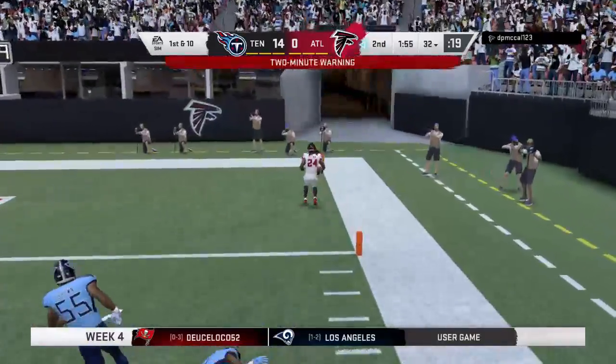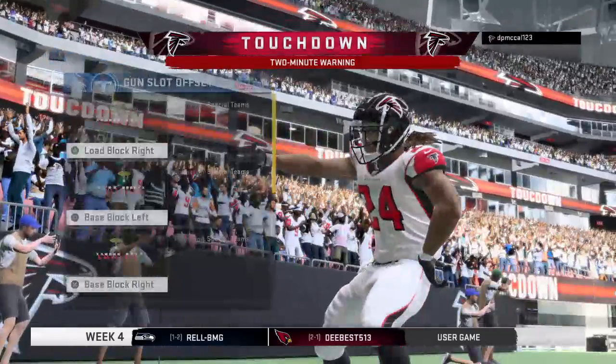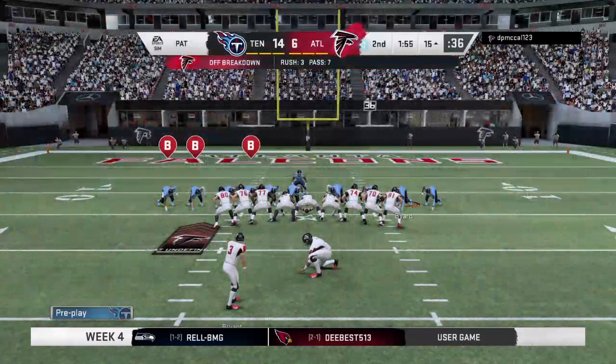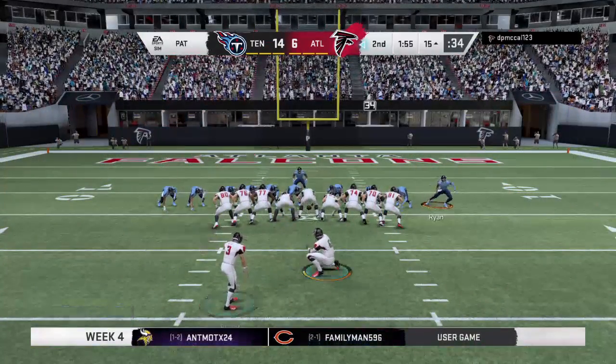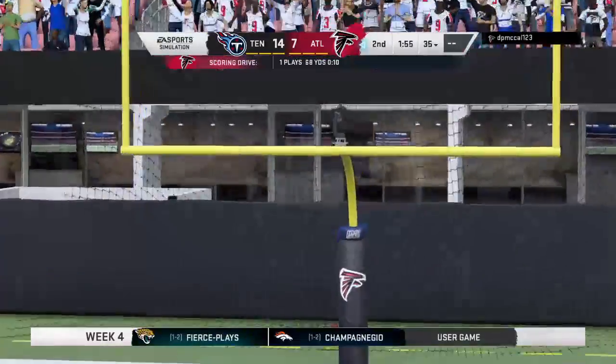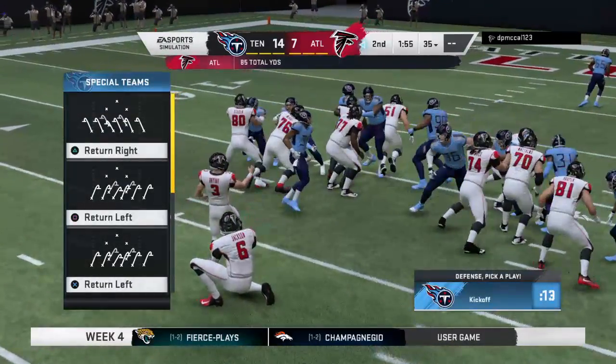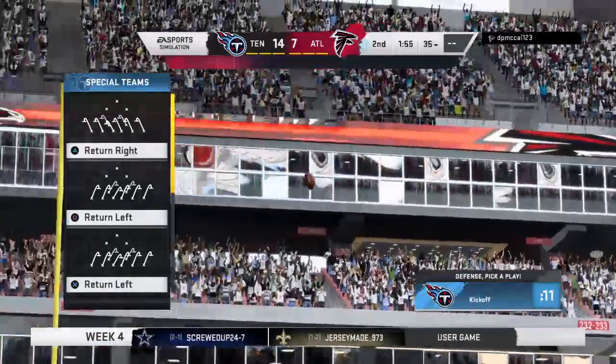Devontae Freeman, they're not going to get him. Touchdown, Falcons. Devontae Freeman, his 4th touchdown on the year, as they are now on the board here in the first half. Bryant's extra point up and good, and that'll make our score 14-7.